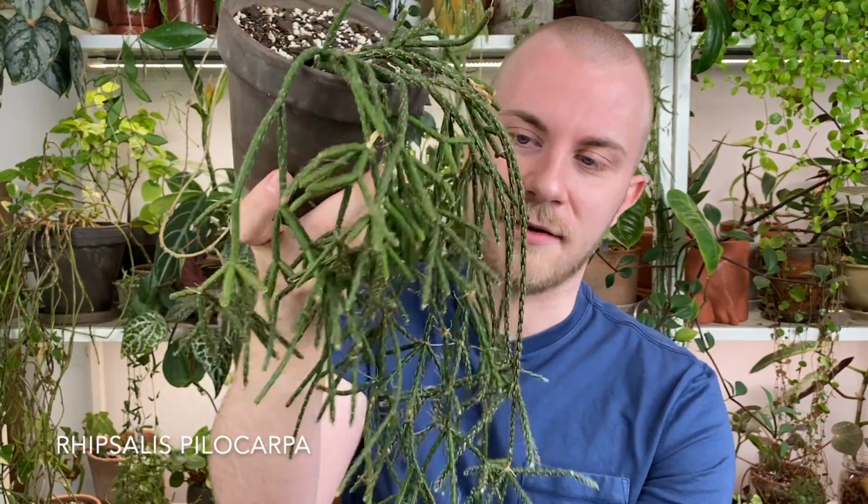Rhipsalis across the board, not just this one. This one is a Rhipsalis pilocarpa, if I didn't already mention. Rhipsalis across the board are really, really excellent contenders for more succulent cacti plants that will thrive in this in-between setting in the home. While they are cacti, they are jungle cacti, which means they grow in the jungle and the rainforest.